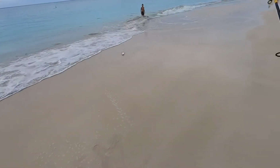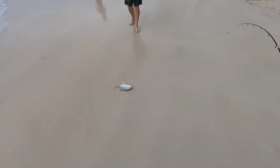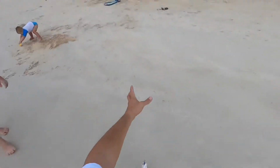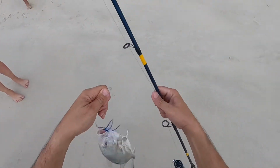So that's a papio. This is a papio that I'm targeting. This is the white fish he's talking about, the one he just showed you a picture of. So here in Hawaii, it has to be 10 inches to keep, measured from the V of the tail.